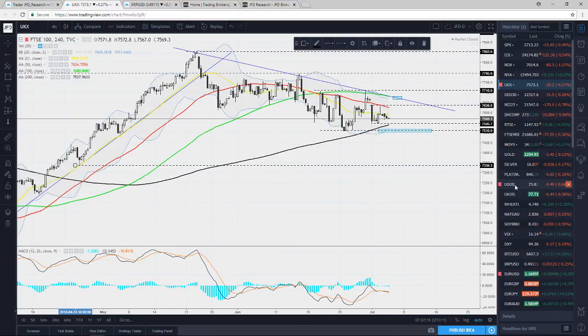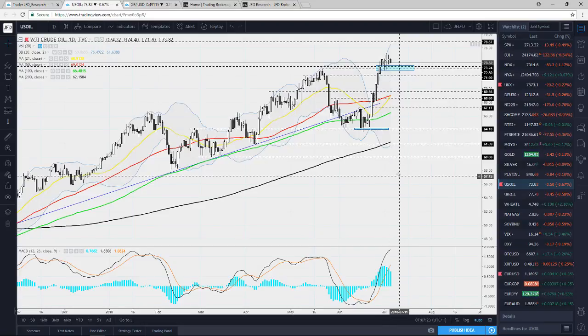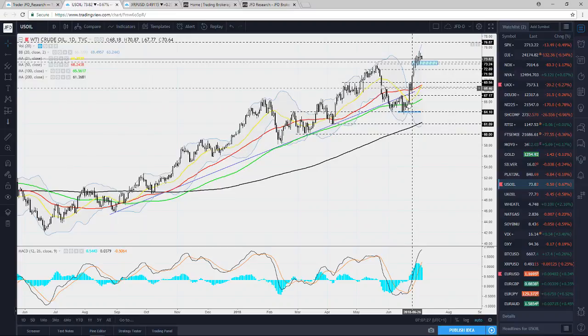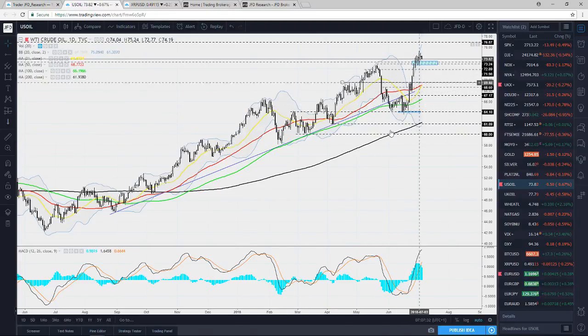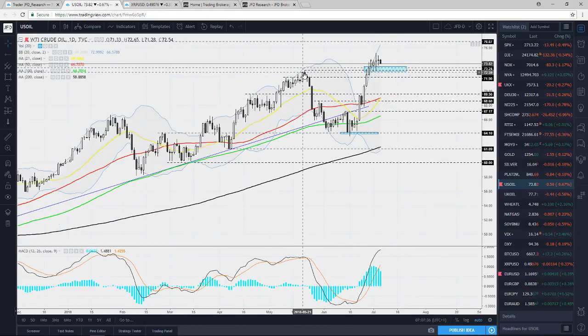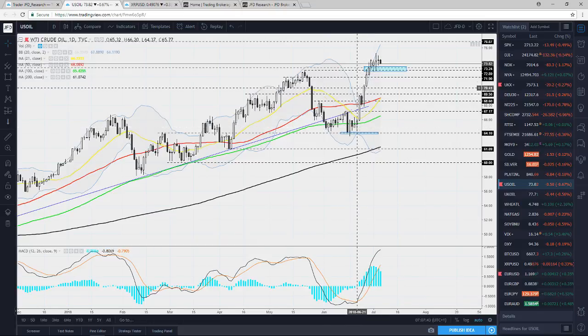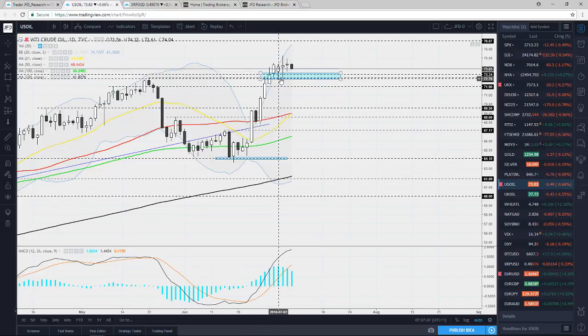Let's quickly touch on one commodity that I want to show you guys, and that's WTI. Looking at the bigger picture, on this daily chart, we can see it had a nice run. We broke this upward moving trend line and managed to get back above it, and we had a strong rally towards the highs that we had in May, the highest point in May, approximately around the 72.90 area. So we managed to break it to the upside.